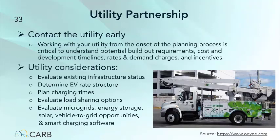So some utility considerations: evaluate the existing infrastructure. How much power do you have already, and what are your needs going to be? And the utility can help you with that. Now, again, they can tell you how much power you have relatively accessible already. The grid can vary from location to location.